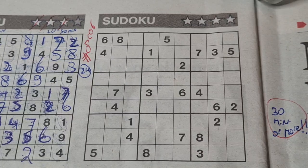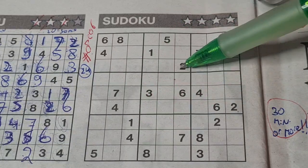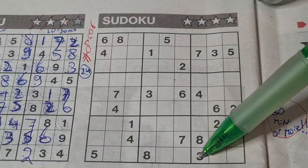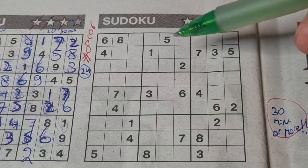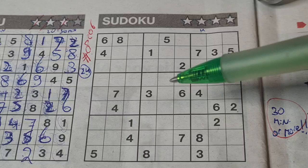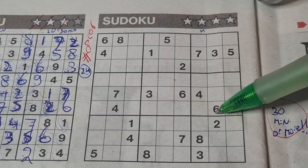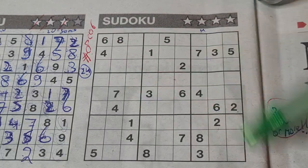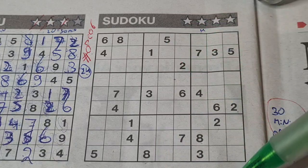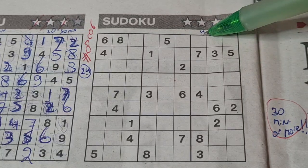So let's get started. Let me scan the puzzle. We have here 2 1s. We have 3 2s, 3 3s, 4 4s, alright. 3 5s, 3 6s, 3 7s, 3 8s, and no 9s. Well. So the 4s are in the majority.